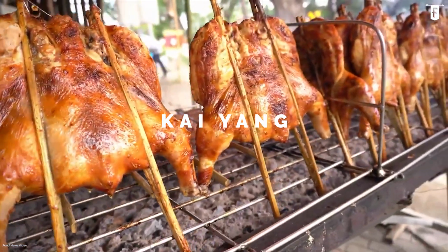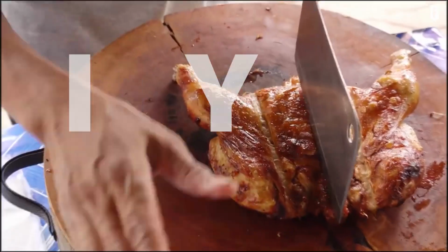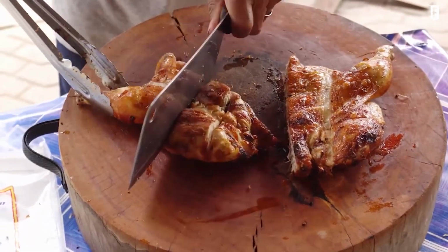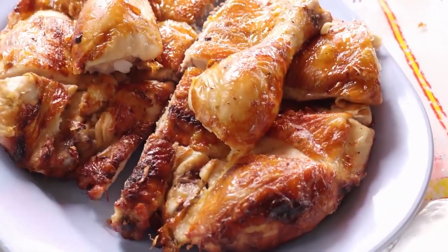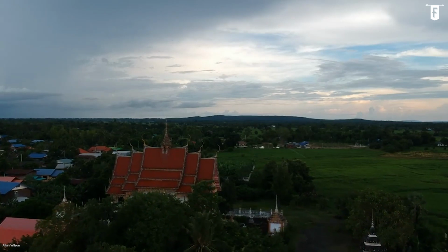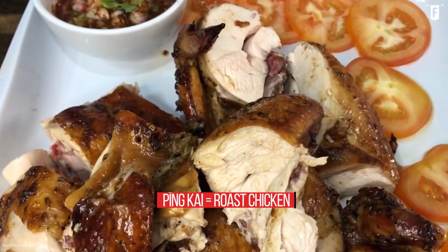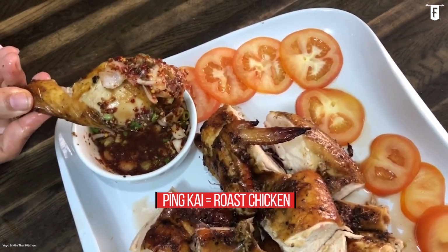Coming in number 4 on our list is Thailand's special roast chicken, Kai Yang. Kai Yang has a very interesting origin story. Although considered a part of Thailand, Kai Yang's birthplace, the region of Isan, is mostly inhabited by the Lao people of Laos. In fact, Kai Yang is called Ping Kai in the Laotian language, which means roast chicken.